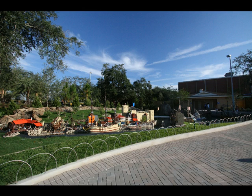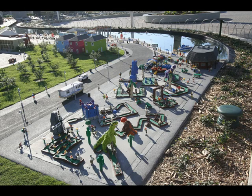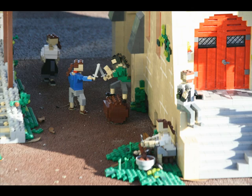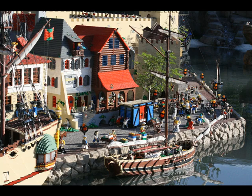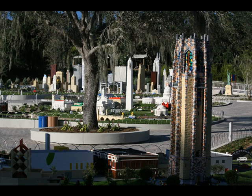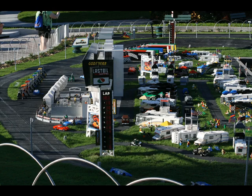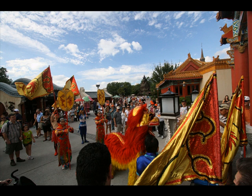That was the one we just saw a moment ago, Pirates, and this year it's back in Florida. They're spoofing the mini golf thing. So pay close attention, as I say, to the little details you'll find scattered throughout. Miniland really is a place where you could spend a couple of hours and just not get bored looking at all the stuff there is to see.